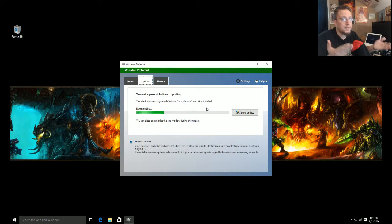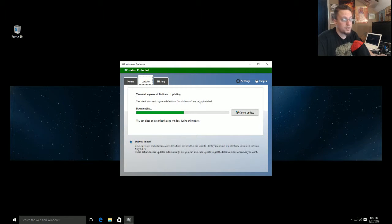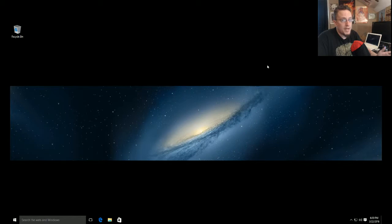You can't have them running side by side. It just won't work. If Windows Defender detects another antivirus, it will disable itself, which is really cool. If you're on Windows 7 or Windows 8 and you don't have antivirus protection, it will download Microsoft Security Essentials for you, which is basically what this is, and automatically install it through a Windows Update. Microsoft wants you to be secure. They want you to be safe. So once that's updated or updating, you can just close that out.